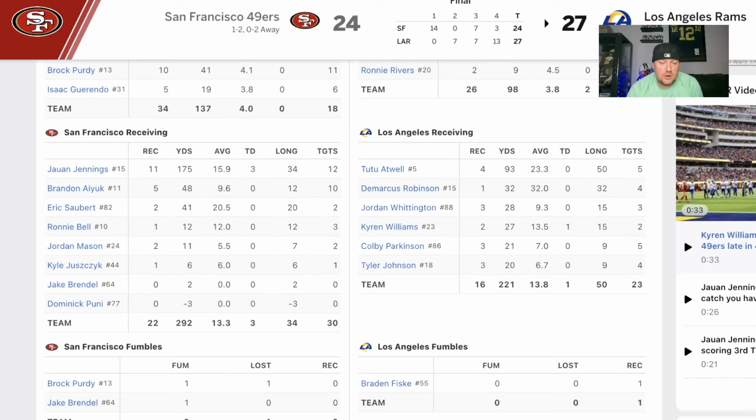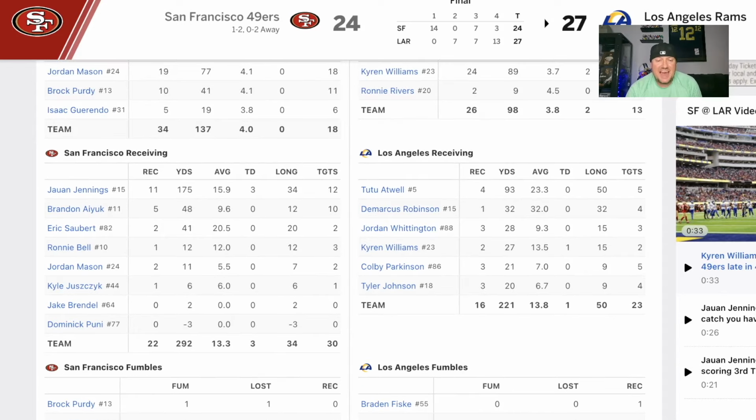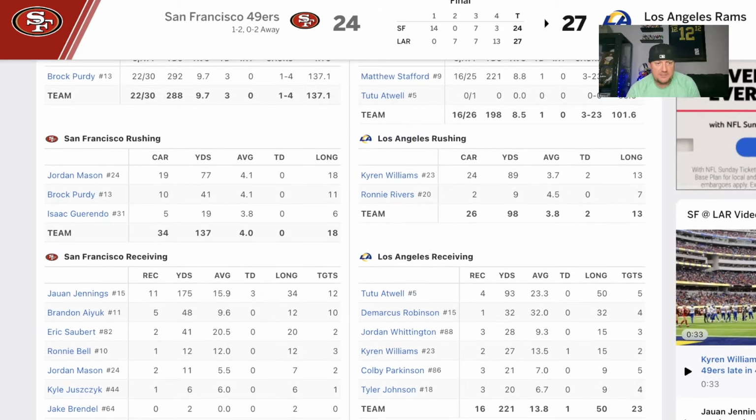Jauan Jennings was the show here with 3 touchdowns, 11 balls caught, 175 yards, 12 targets. He blew up on a lot of benches this week. That's understandable. Hopefully, he's a least pickup. He's going to get a lot of routes ran, a lot of targets, built more trust with Brock Purdy, and probably even with Debo back, I imagine he's going to earn more targets due to what he did this week. So he's a guy that you're going to hold on and stash even with Debo back.